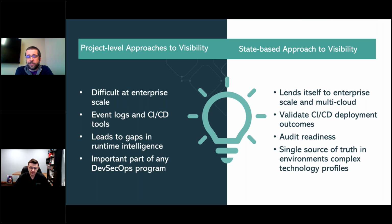So on the right side, with the state-based approach, I think there's some flexibility that's really part of why it scales pretty well, that isn't necessarily baked into that typical shift-left CI/CD-based approach.